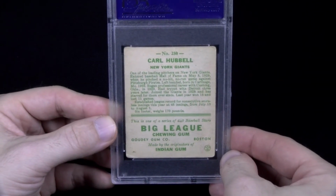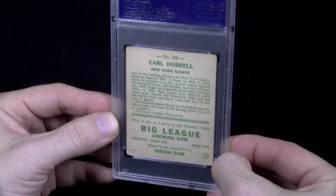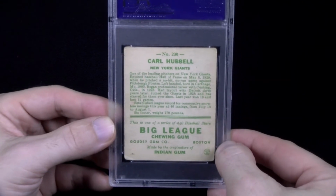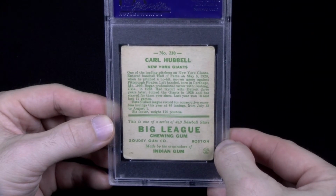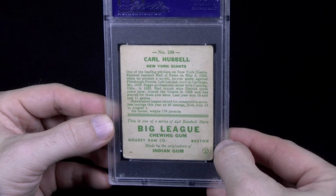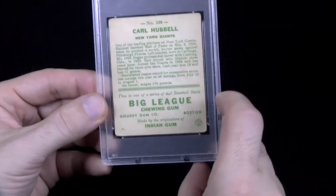I'll read the back. One of the leading pitchers on New York Giants, entered Baseball Hall of Fame on May 8, 1929, when he pitched a no-hit, no-run game against Pittsburgh Pirates. Left-handed, born in Carthage, Missouri, 1903, began his professional career with Cushing, Oklahoma in 1923. Had tryout with Detroit 3 years later, joined the Giants in 1928, and has starred for them ever since. Last year won 18 and lost 11. Established league record for consecutive scoreless innings this year at 46 innings from July 13 to August 1st. 6-footer, weighs 170.